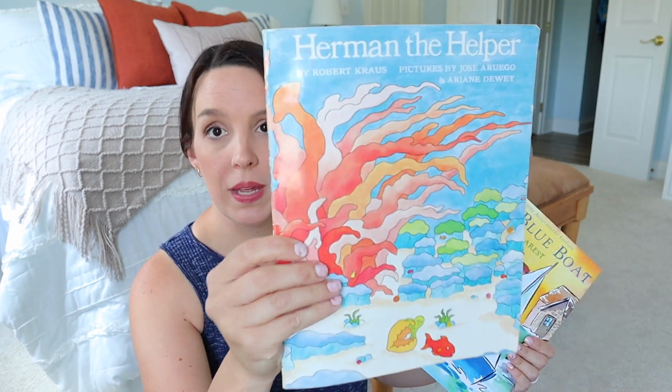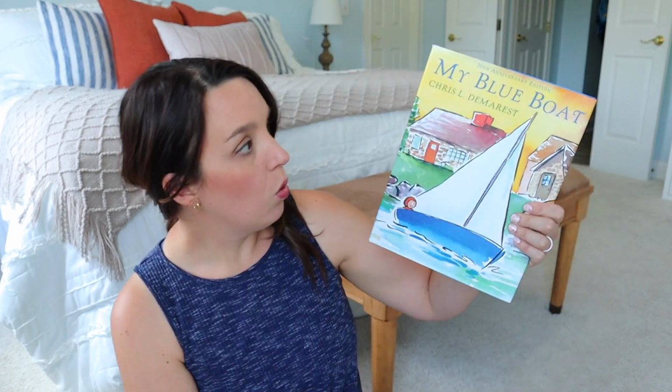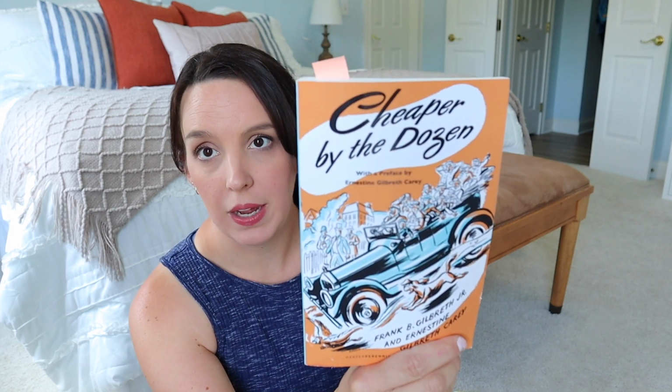So for instance, I ran down and grabbed a couple of these. I might read Blueberries for Sal, or Herman the Helper, or My Blue Boat. So I would just pick two picture books and read them aloud. And then once I do the picture books, then we would move into our chapter book. Right now, we are almost done with Cheaper by the Dozen.